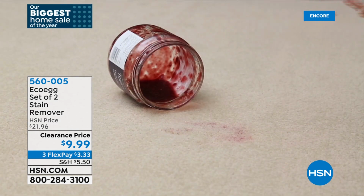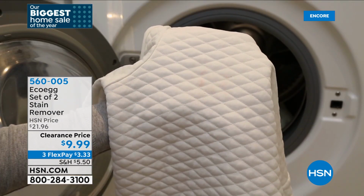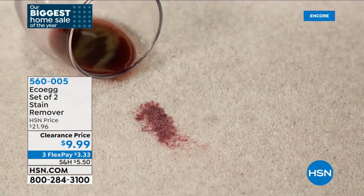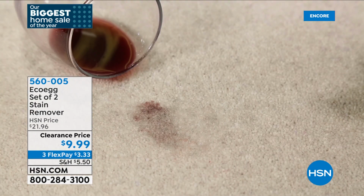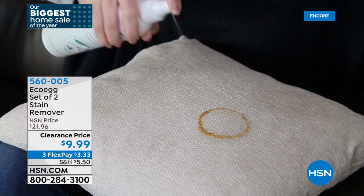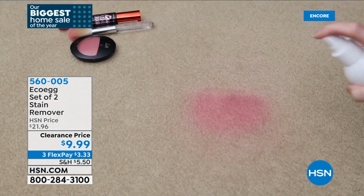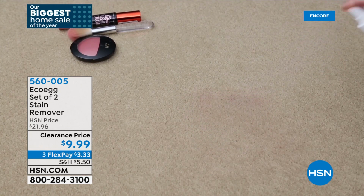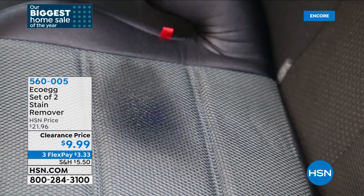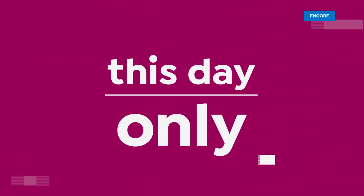They're multi-surface, so you can use it on your carpets, on laundry day, on tablecloths, clothing, your shirts, your blouses, so much more. But you spray on those stains, and most of the stains will vanish right before your eyes. It is such a cool thing to have, and by the way, you're getting 2 bottles, so one can stay in the laundry room, the other one can go in your handbag. If you're like me, and you're a messy eater, or you do make the messes. My dad would spill a glass of wine every single time he came to my home. It's just something that's great to have in every home. 560005 is your item number. Clearance price today, 2 for $9.99.